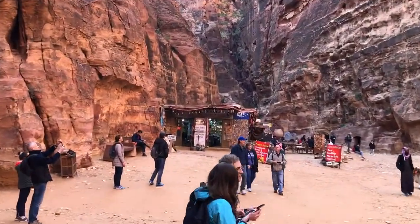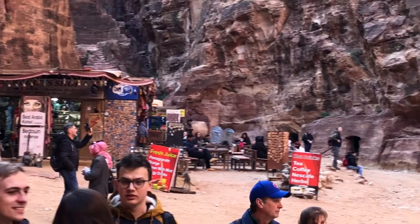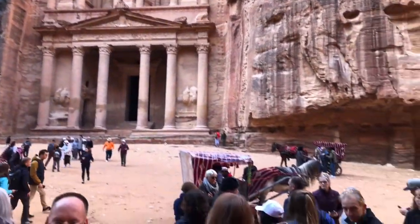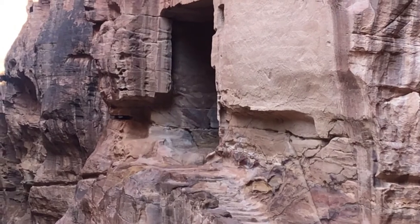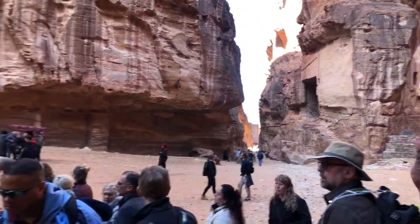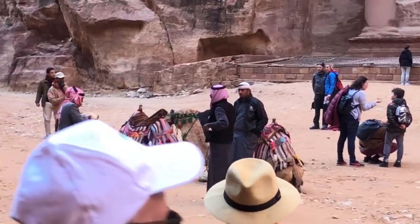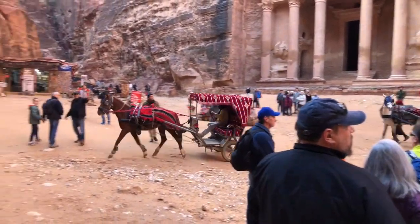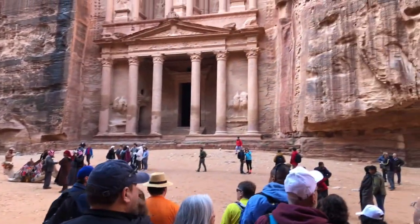All right, so we have this little shop here. And then this big wide open area before the gate here to Petra. And the ancient city goes on down there. You got camels down here waiting for camel rides for people who want to ride them back up. You've got the buggies and donkeys here. Quite a bit of activity going on.